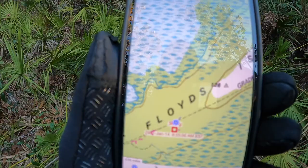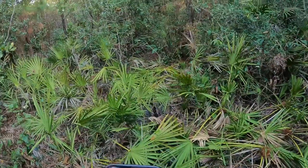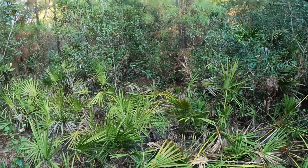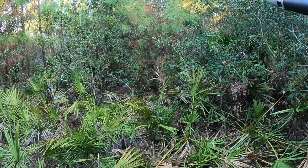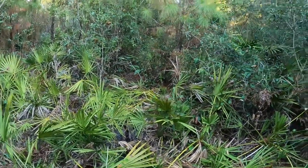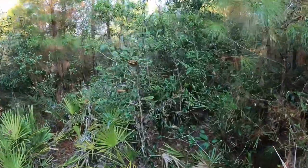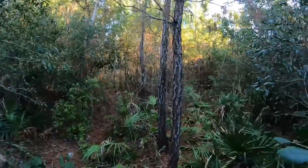Using the GPS app on my phone, working my way down. Like I said, I'm trying to get to the center of the island. There's actually a spur where the railroad forked off in a couple of spots. I don't know if I'm going to make it, though. As you can see, it's pretty thick out here, and it's also wet in spots. I don't mind the thickness so much. It's just so slow going out here.